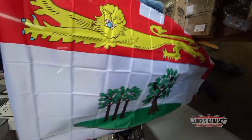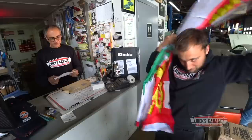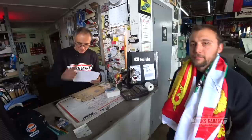Yeah, finally. We finally got the provincial flag of Prince Edward Island, which is the 10th flag I'm missing from Canada. Dick and Reed Tomasco, thank you very much. We finally got the flag of Prince Edward Island. There it is. Good stuff. Wow, another flag to the collection.